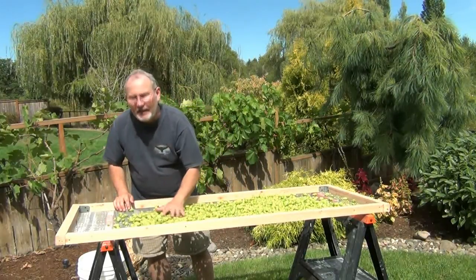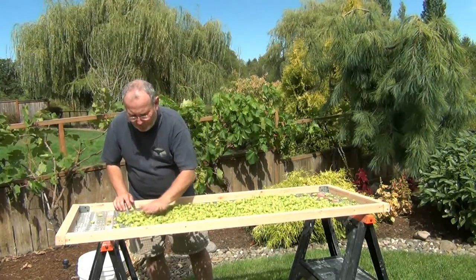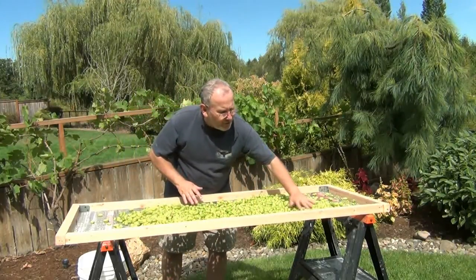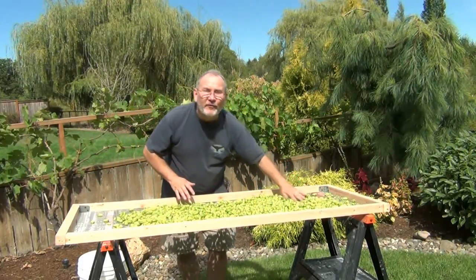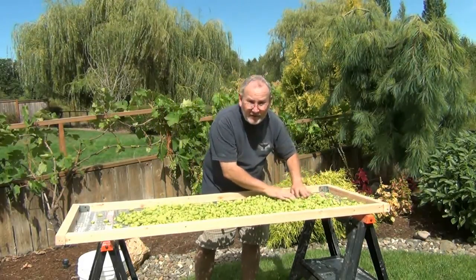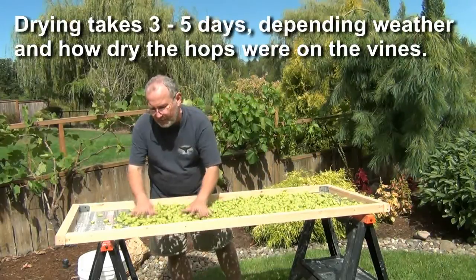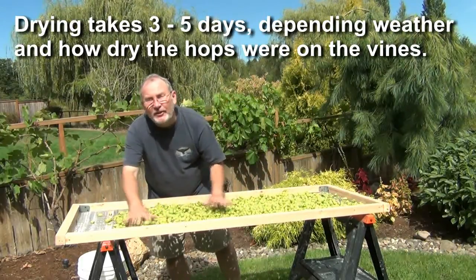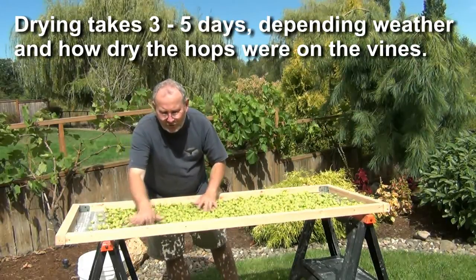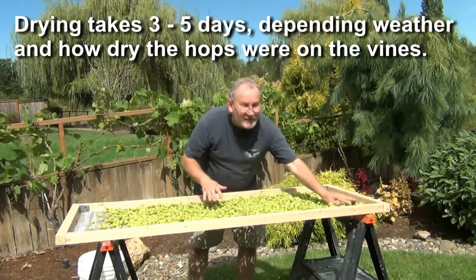It's a warm day here with a light breeze, which is really beautiful for drying. Later in the evening, I'll probably move them indoors into the garage with a fan blowing underneath. Just depends on the hops. We'll be drying these for as much as 72 hours. We want to get them nice and dry so that they don't spoil once we seal them up in bags later.